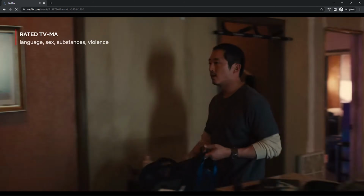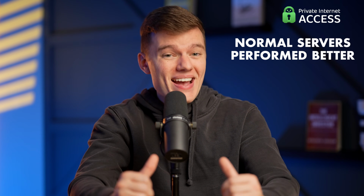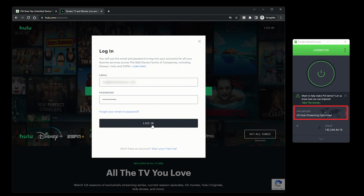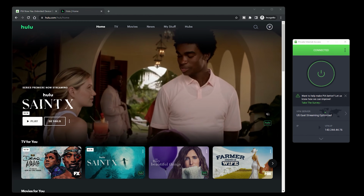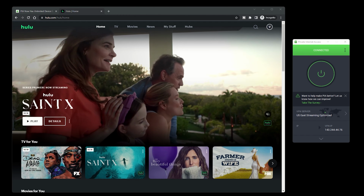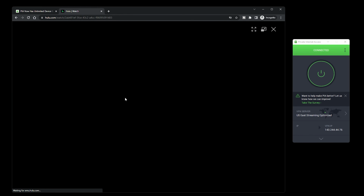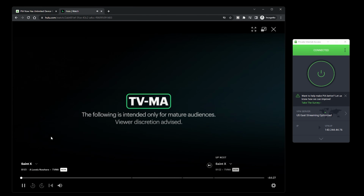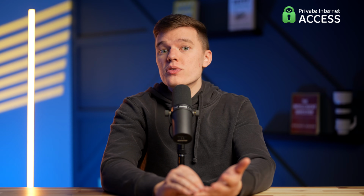However, I did find that I didn't really need these special servers anyways, as the normal servers performed better in my tests several times. But these other streaming servers did come in handy when it came time to access things like Hulu, Amazon Prime Video US, and Amazon Prime Video UK. For example, I couldn't get these streaming services to work on any of the normal servers. Also, I couldn't access other Amazon libraries like Prime Video Japan with both the normal and special servers.